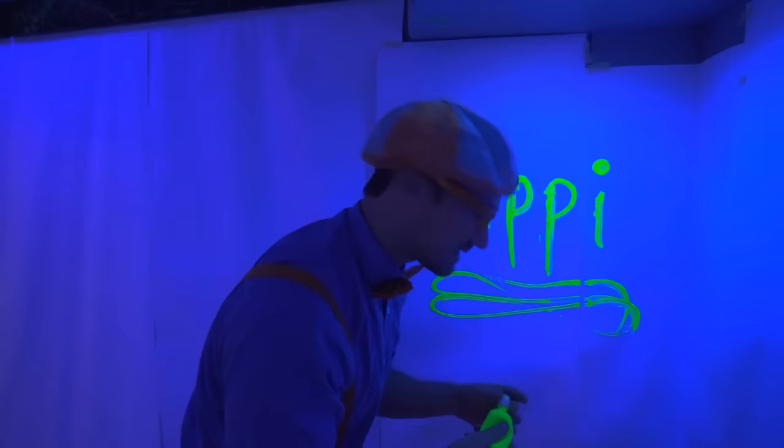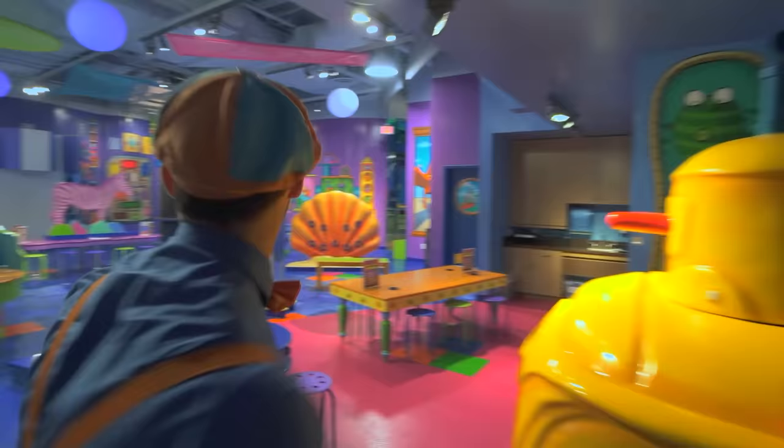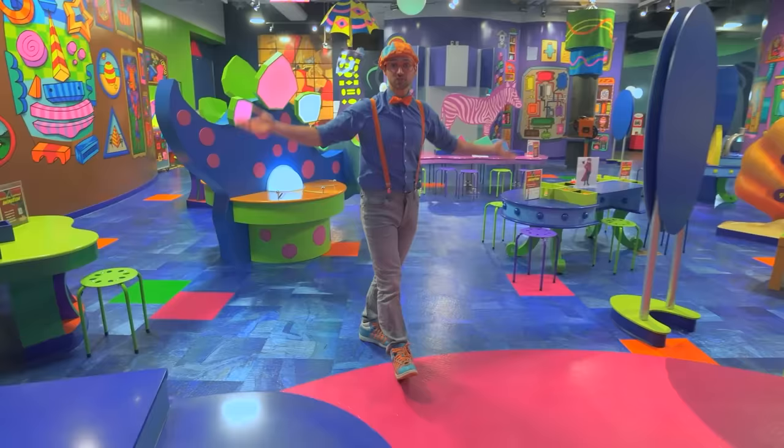Whoa! Wow! What an interesting room that was. Wow! That was so much fun playing and learning at the Discovery Children's Museum in Las Vegas, Nevada.